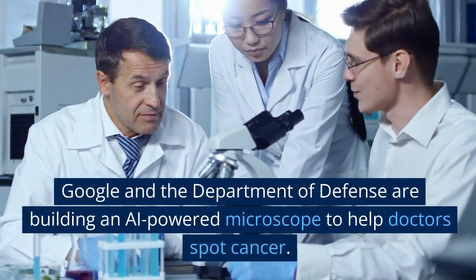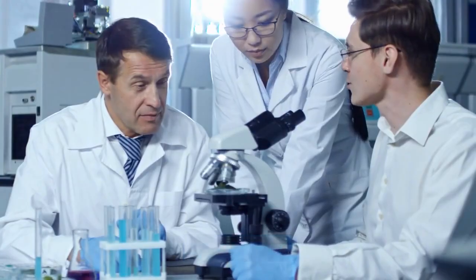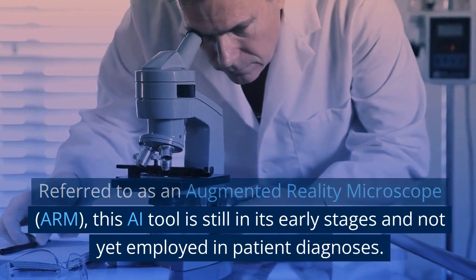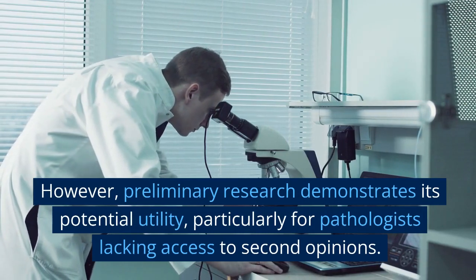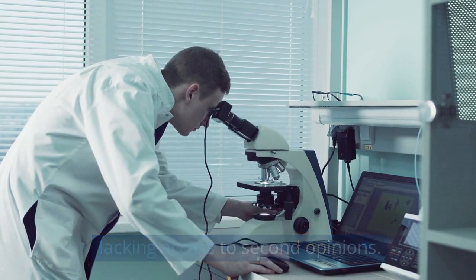Google and the Department of Defense are building an AI-powered microscope to help doctors spot cancer. Referred to as an Augmented Reality Microscope, ARM, this AI tool is still in its early stages and not yet employed in patient diagnoses. However, preliminary research demonstrates its potential utility, particularly for pathologists lacking access to second opinions.